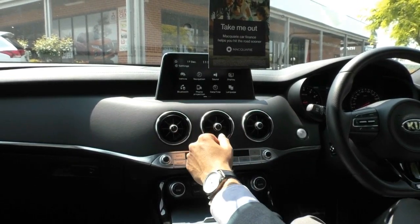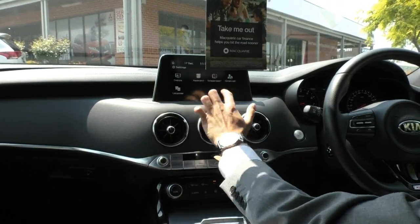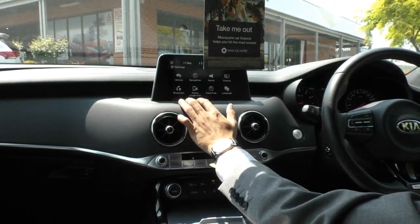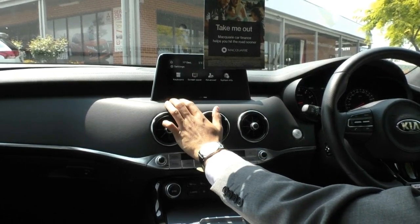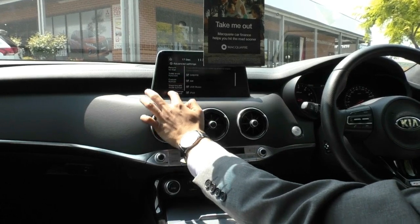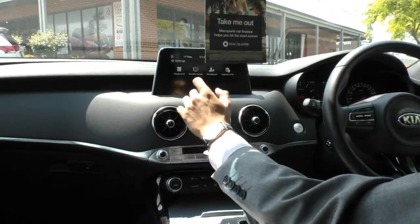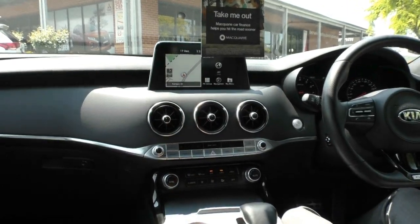It does come with Android Auto and Apple CarPlay as well, so you do have that option, as well as your Bluetooth for connectivity for music, and a bunch of other settings for the EQ of your audio system, and plenty other features as well, which we can go into more detail with you when you do come in.